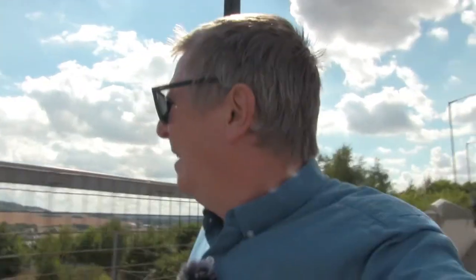We're now crossing over the M2 motorway, because we need to be on the eastbound bridge. It's the only bridge that has got walking facilities.